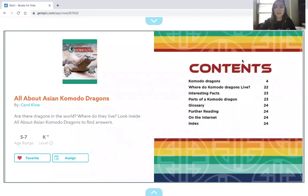Hi friends, so today we are going to be reading an All About book. This one is called All About Asian Komodo Dragons. So an All About book is a book that an author writes to share all of the facts that they know or that they learned about a certain topic.